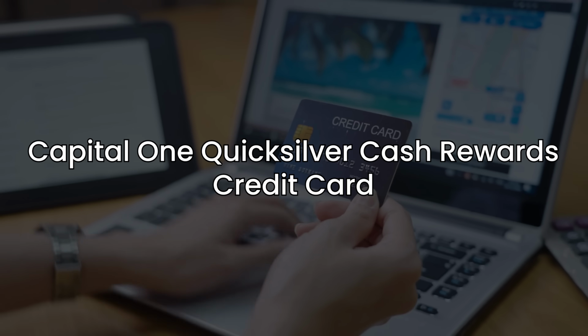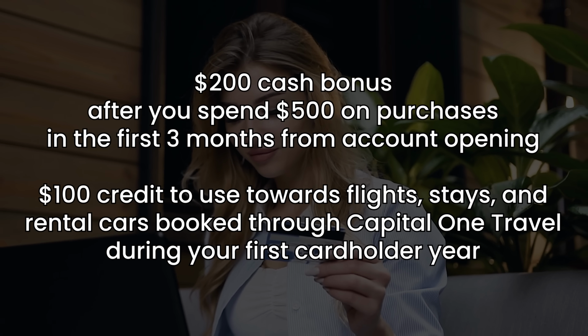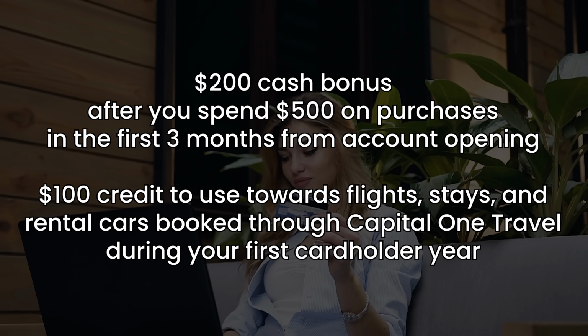Next up is the Capital One Quicksilver Cash Rewards credit card. You're getting the same exact intro bonus, so 200 cash back for 500 spend in the first 3 months, and the same $100 credit for Capital One Travel during your first cardholder year. This card's fine for the bonus, but not the strongest otherwise. Kind of feels like a Bradley Beal, maybe empty calories.